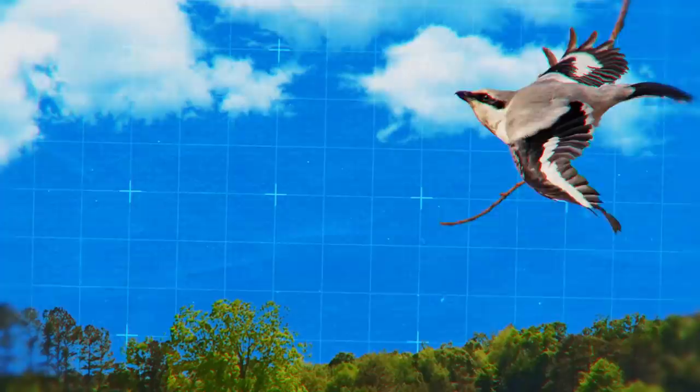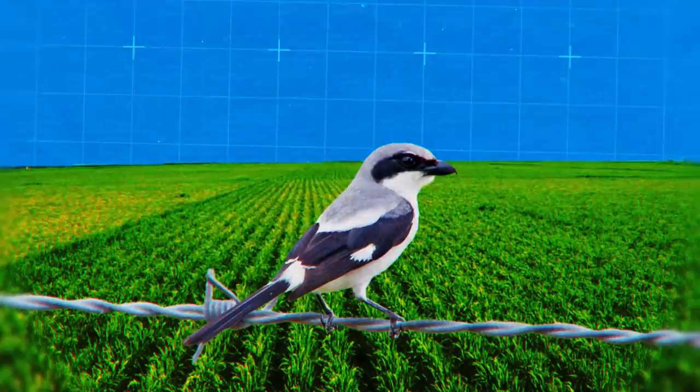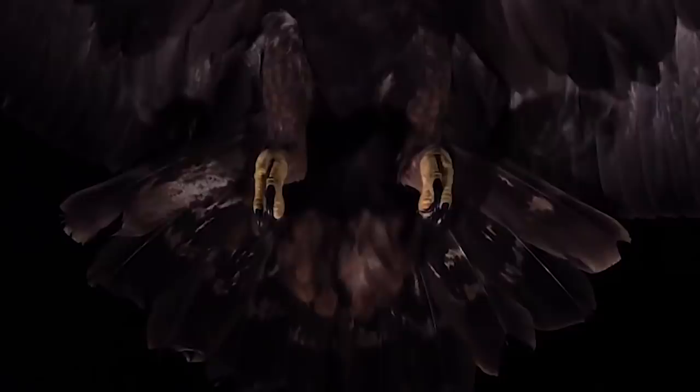Hold on, an eagle? Seriously? This baby? Yes, sometimes shrikes grow up to 10 inches, but that's still very small. Just look at them. Usually, predators have powerful wings to carry heavy loads and sharp, strong claws to catch their prey. Add the beak, and you get a real killing machine.